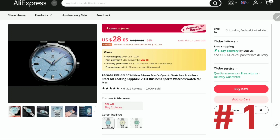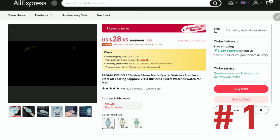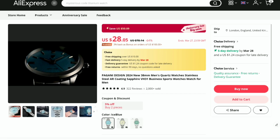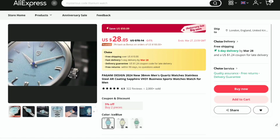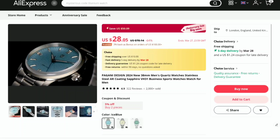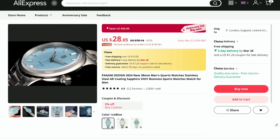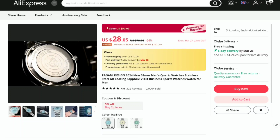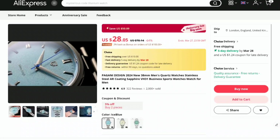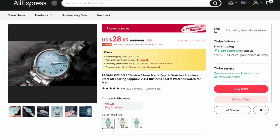For number one, let's start off with the Pagani Design PD 1731 for $28. It features a box sapphire crystal with anti-reflective coating, 316L stainless steel case and bracelet. The case gets many facets and bevels. Light play is unique between the various finishes like polished and brushed surfaces. The screw-down case back and crown warrant 100 meters of water resistance.